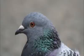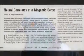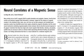Now, there's a new paper in Science by two researchers who are at Baylor School of Medicine in Texas. This is Li-Ching Wu and David Dixon, and they have taken pigeons and initially exposed them to a very big changing magnetic field, reasoning that if we expose them to a changing magnetic field, any bits of the brain that are sensitive to magnetism should become more active.